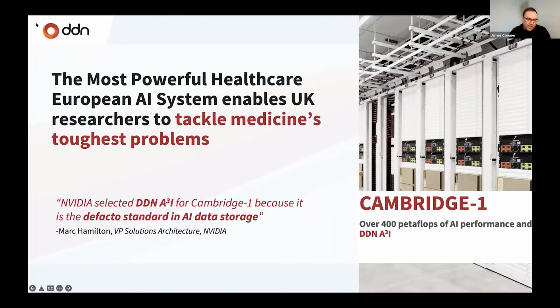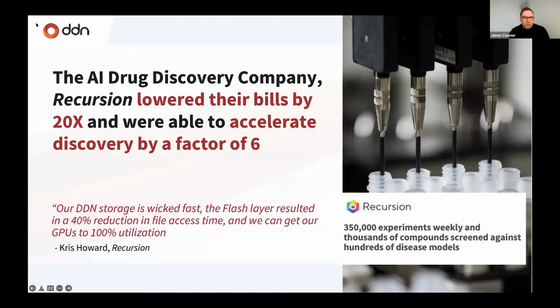One at Cambridge One in the UK was put into production maybe 4 or 5 months ago. Pretty large system designated to healthcare, shared amongst many different healthcare vendors. And that one uses multi-tenancy, which we'll come back to in a little bit. And then Recursion, another pretty large superpod system. Recursion's actually a fun company to look at. They really pioneered, I would say, the application of AI into drug discovery. It's a commercial operation based in the United States, and they've got very large NVIDIA-based systems, and they're trying to accelerate the path to discovering drugs quicker using AI.